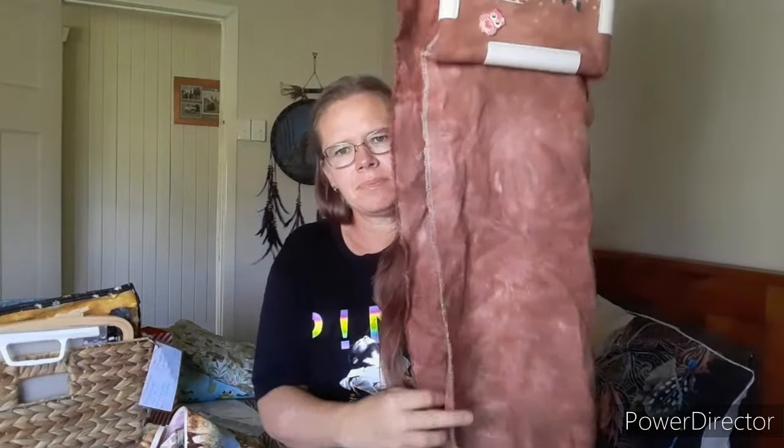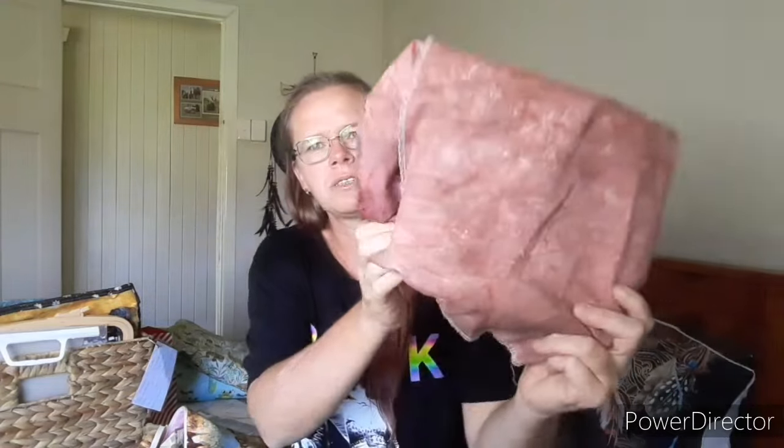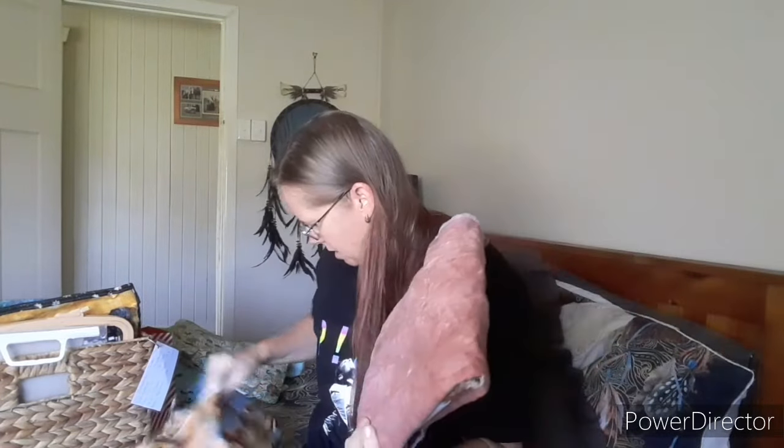I am doing this on 18 count Aida. I'm doing all 12 on one piece of fabric, 18 count Aida that I dyed myself. Cocoa brown and a touch of tangerine. As you can see, there are little bits of orange in there.